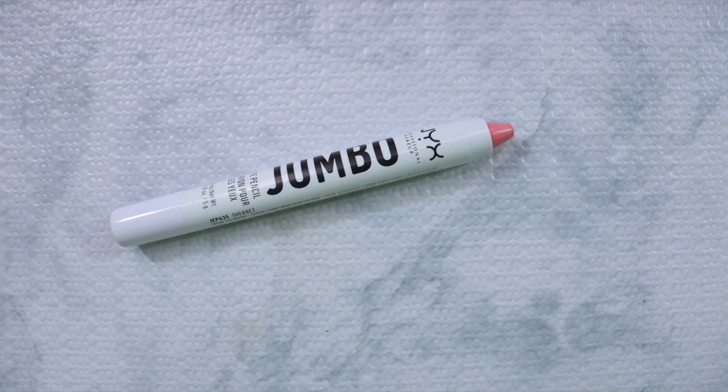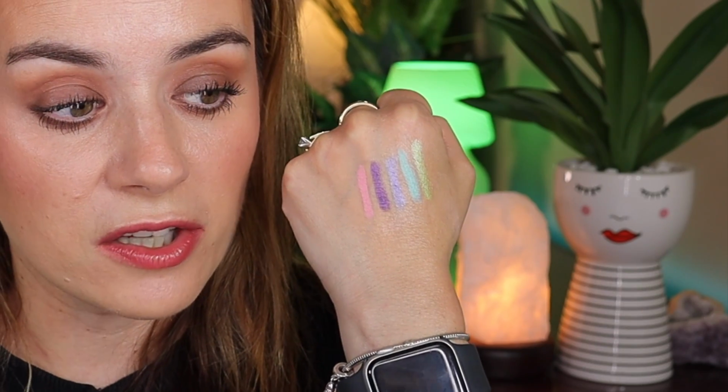And this one swatched so beautiful as well. Look at that. It's like a nice pink, not Barbie-like, not bubblegum-like. It's very wearable, and a little bit goes a long way. Look at that pink. Looks beautiful. I love it.